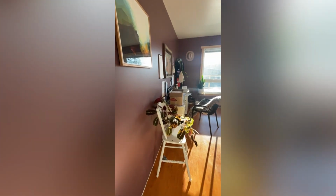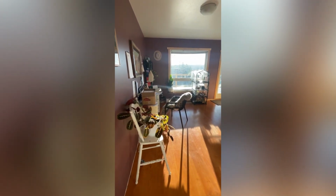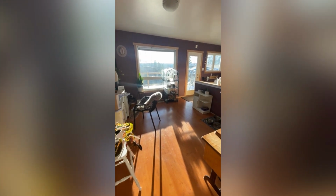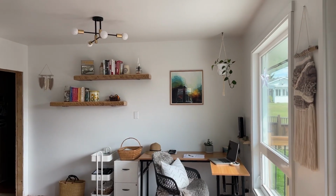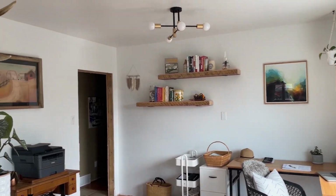I spent the last 8 weeks renovating my office. Here's a quick shot of what it looked like before. It was so dark, purple. I hated being in here. My desk was small. It didn't fit my stuff, so it was always a mess. And I transformed it into this for under $400.